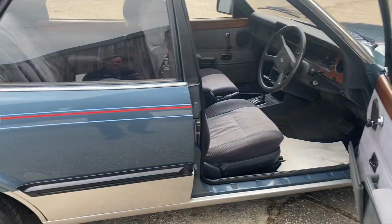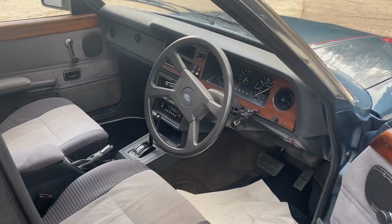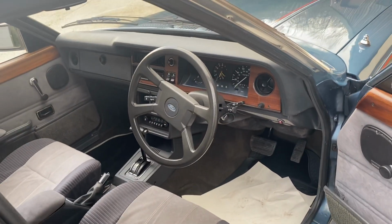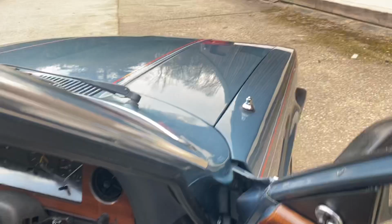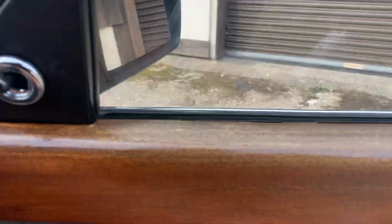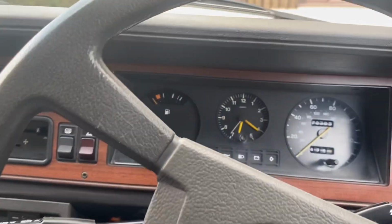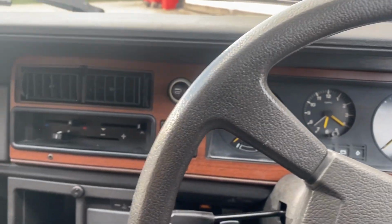with an alarm. We mustn't forget the alarm. Quite tedious, but so's having your car stolen. I'll tell you what, let's get inside before it goes off again. Oh my God. You'd be very unlucky to have this car stolen with this level of security.